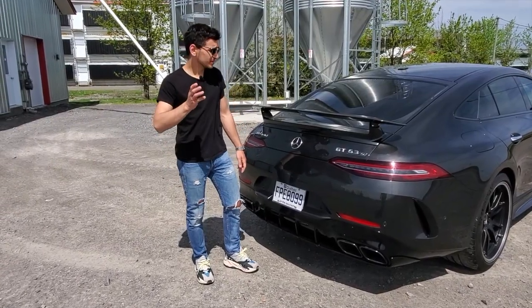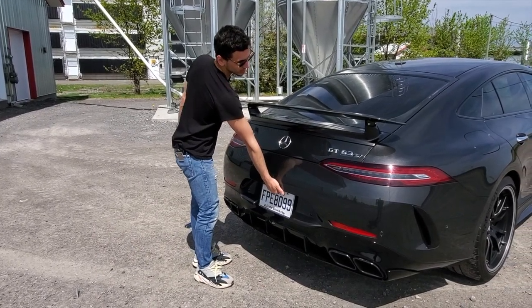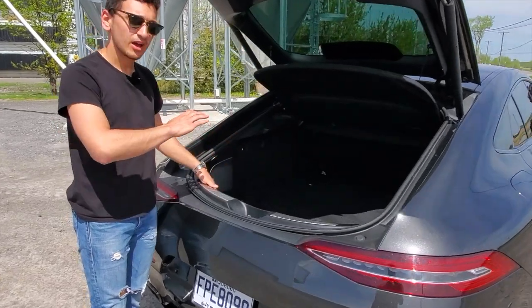Now, you'd be surprised, but this car is actually kind of a hatchback. The only thing I don't like is this button to open it is all the way down here, which is a bit weird because you have to get low, but it is pretty big in the back. You get a lot of space.